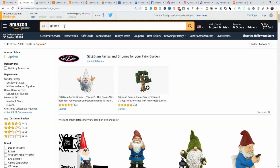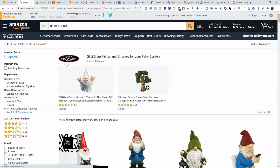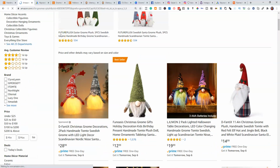Okay, so I'm going to type gnomes, and you'll see we've got garden decorations, plush, fairy tale, or fairy garden. I don't want the garden ones. I'm trying to find the plush ones, because we're trying to find the ones that are most similar to yours.